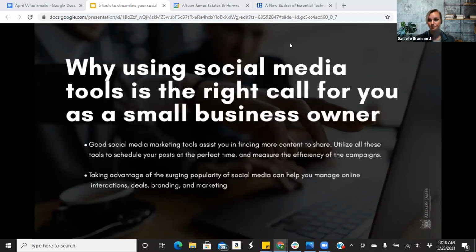Through these tools, you're able to manage your interactions so that things are a bit more streamlined. You can see all of the messages and comments that you're getting in one place. You're able to really streamline your branding and your marketing overall. So tools are very, very helpful.